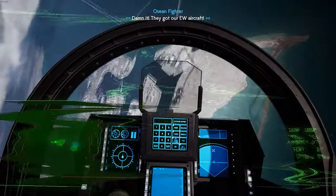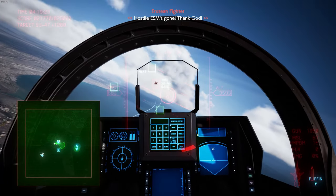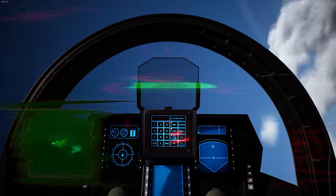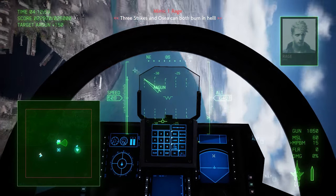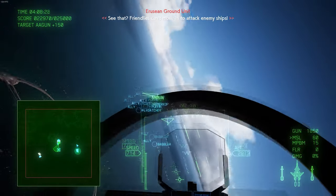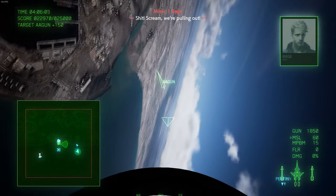I got our EW aircraft. Hostile ESM gone. Guns. Thank God. Strutter 1. Missile launched. Three strikes in the field. Let's put it out. Nothing can't move to attack enemy ships. Shit. Scream.